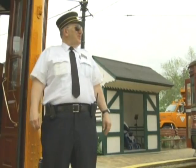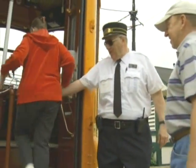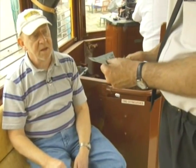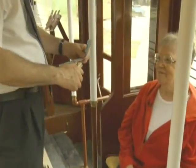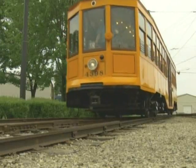Well, welcome to the museum. Thank you. Do you need any help getting up there? Oh, yes, thank you. My name is Penny Elliott, and I'm from Washington, Pennsylvania. My name's Dave, and coming to the Pennsylvania Trolley Museum really brings back a lot of good memories. Okay, tickets please. All tickets please. There we go. Okay. Yeah, right. Thank you.